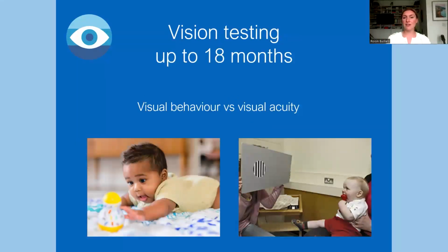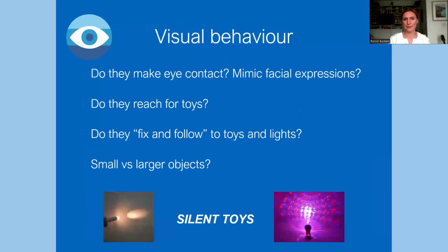So when we're assessing vision in babies, there are 2 types of assessment that we can do. One of them, visual acuity, is the picture on the right. So this is a very specialised test that has been designed for assessing vision in babies. Not every clinic has these tests, so I'm also going to discuss the other kind of assessment that we do, which is visual behaviour. And this is more looking at how the child is behaving and assessing whether it's normal. So let's look at both.